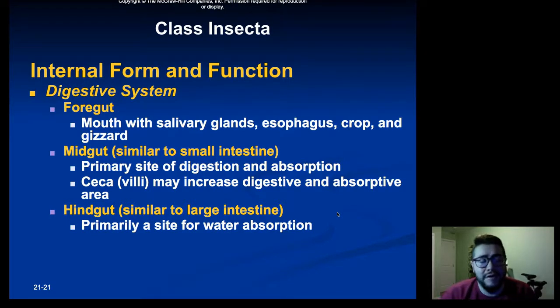All right, now we're going to go through internal anatomy, talking about stuff that you'd find in the abdomen, like the digestive system. The digestive system is split up into 3 different parts. The foregut, which is made up of the salivary glands, the esophagus, crop, and gizzard. That's basically where food enters the insect's body and is stored until it starts to get digested. The midgut is the primary site for digestion and absorption of materials, similar to the small intestine in your body.